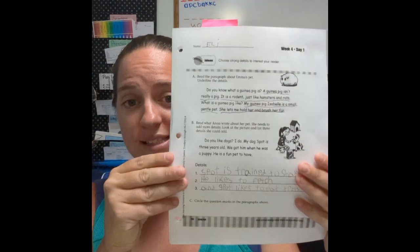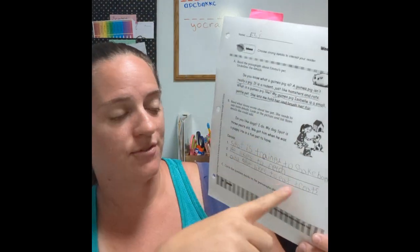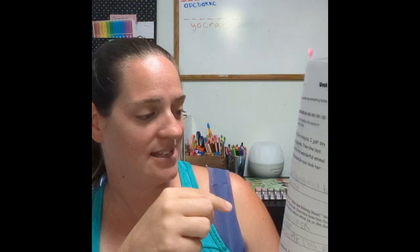We started on main idea and picking out a main idea in a story, and then they went into details. Now we're into creating strong details that interest your reader. I'm missing one in there, but I don't know what it was. So this is this week's. They introduce the skill, with some examples, and then they have to pull out these details. On the second day, this is a riddle, and you have to answer the riddle by using the details in the text. And then down here, you had to create your own riddle.